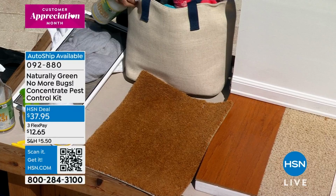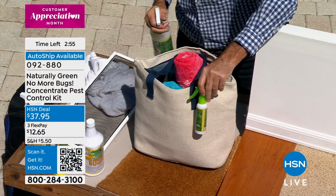I'm going out to the beach. Those no-see-ums drive you crazy. Take the bag, have the little hand sprayer locked and loaded, ready to go. You'll have protection. You'll enjoy the beach.